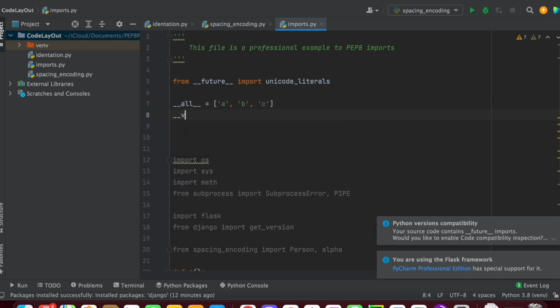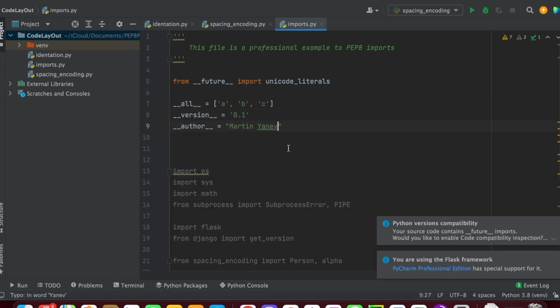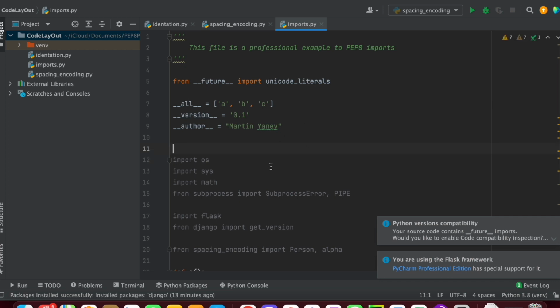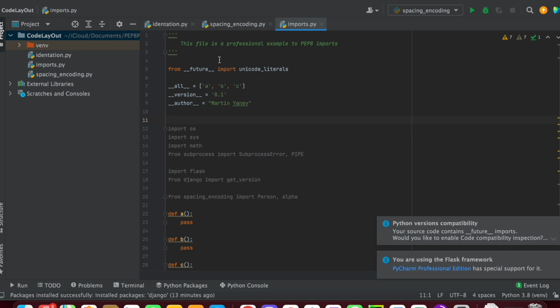Then comes the version of your file. So for example, let's call this version 0.1, the first version of your file. And finally, you can place the name of the author, and here's my name. Okay, so here is how your imports and dunder names should look.